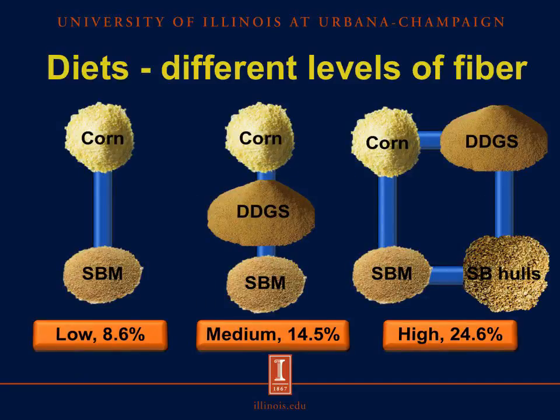As I mentioned before, we had 3 levels of fiber: low, medium, and high. Low were diets containing 8.6% of NDF, medium 14.5%, and high 24.6% of NDF. A low fiber diet was considered when we used corn and soybean meal. The medium level of fiber was when we added 15% of DDGS on top of the corn and soybean meal, and the high fiber diet was when we included corn, soybean meal, DDGS, and soybean hulls.